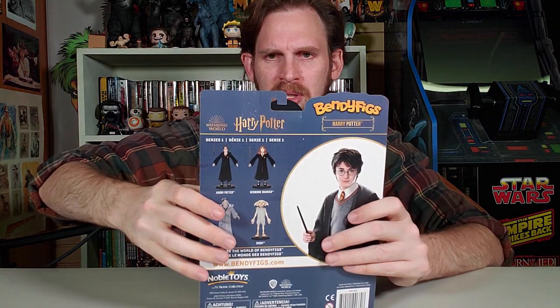How old you got to be to play with this thing? Not for children under 3 years old. So 85-year-olds, go to town, bend this thing. You know, do it up.